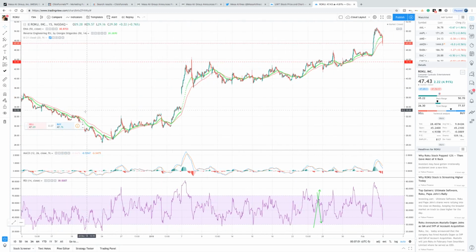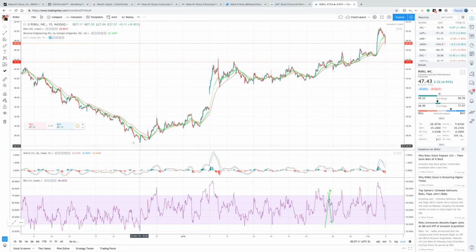Now, as you can see on the 15-minute chart, right around this area right here, this was December 24th, which we all know is when the stock market hit that low of 233 on SPY, and then basically since then the stock has been on an uptrend ever since.